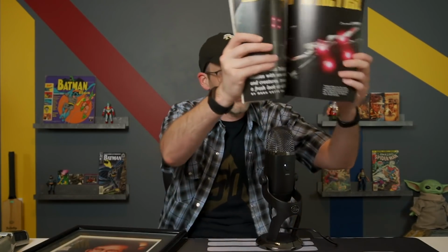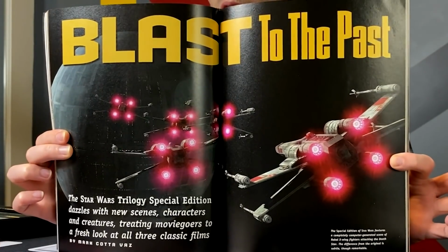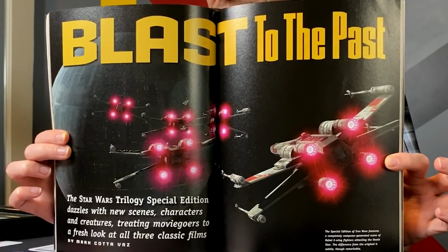This is my favorite, I think this is probably why I bought this magazine: Blast to the Past. It was about all the wonderful and exciting changes that were coming to the Star Wars trilogy with the special editions that were going to be released that year. And it was literally just about all these fun, new, and exciting things that were going to happen.